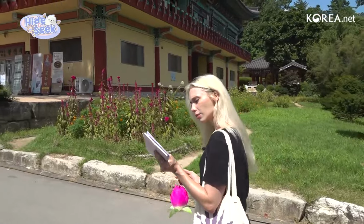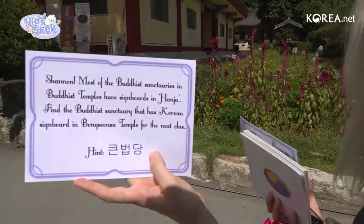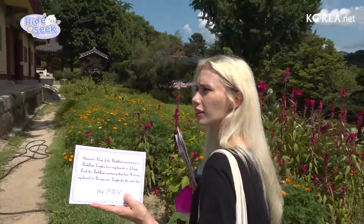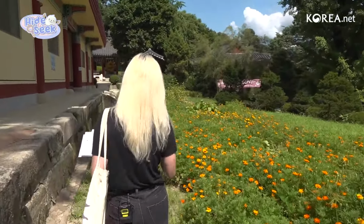All right, again, you guys, we are looking for the building titled Konbopbang. Konbopbang. So let's go this way. Looks like a dead end that direction. So let's just keep walking, see what we can find.